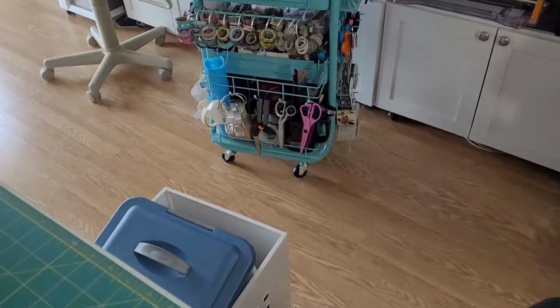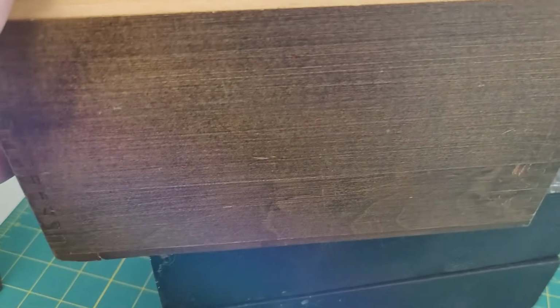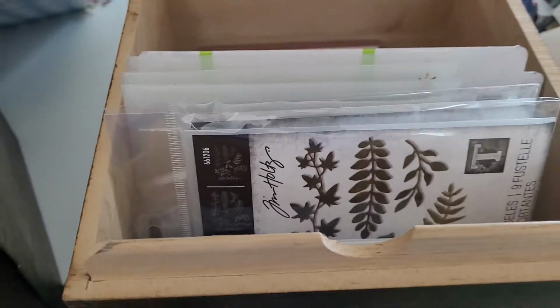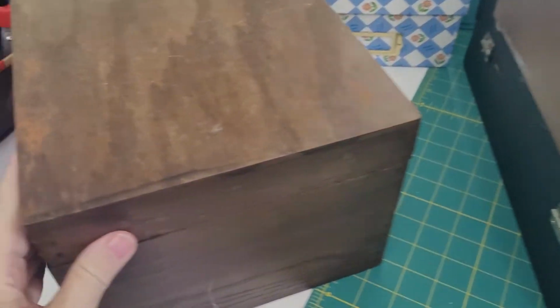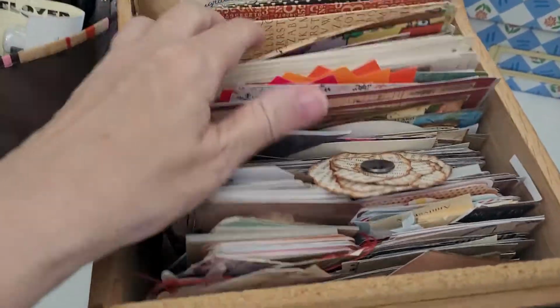And then I have these 2 brown boxes that I bought at a yard sale. And in this one, I have all my dies, my die cuts and things for my Big Shot. I don't have tons of them because I don't use that as much as I thought I would. But in this, I have all kinds of things for making ephemera.